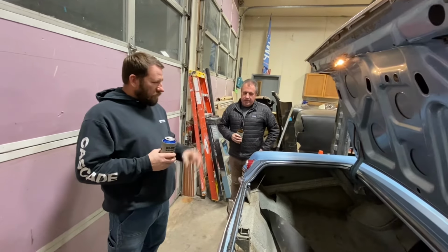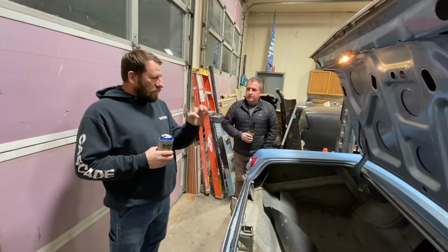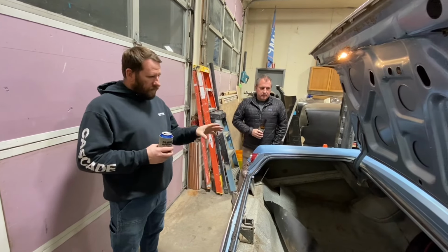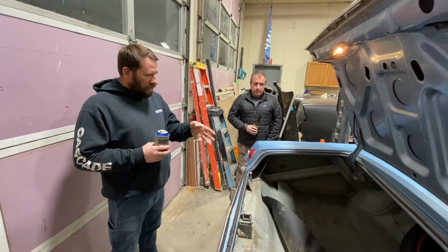There's a little rust spot in there, and a little spot in the jamb as well that's probably going to turn into a bit bigger spot. So we're gonna go ahead and address that too. And then we're gonna put a posi in it.